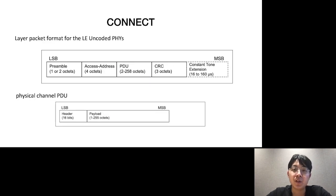And the first figure shows the link layer packet format structure, which contains preamble, access address, link layer PDU and CRC track. And figure 2 shows the structure of the link layer PDU, which contains header and payload.